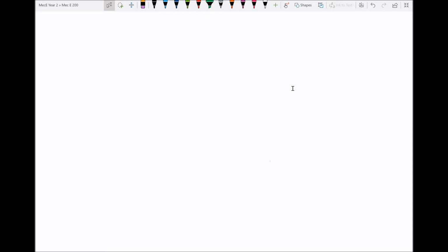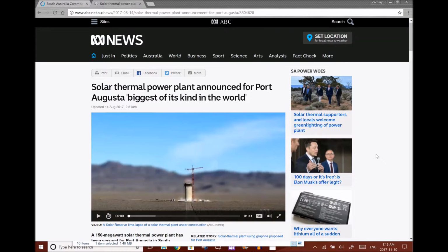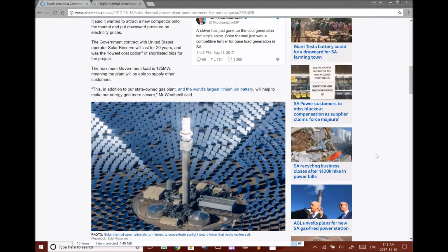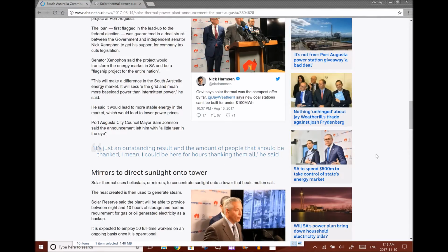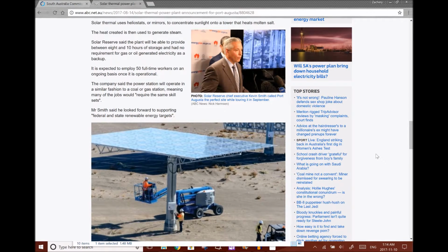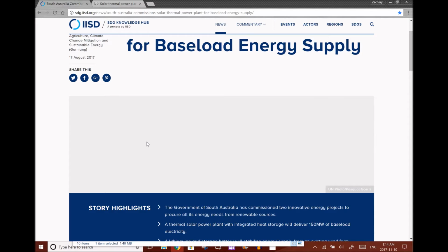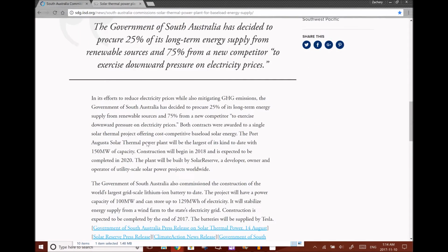Now, I'd like to consider two more case studies, one involving power generation and power storage, and the other involving food production in urban areas. So in southern Australia, the government wants to take on the rather ambitious idea of building the largest solar thermal power plant in the world. It will also be the home to the largest lithium-ion battery in the world. The project will have a power capacity of 100 megawatts and can store up to 129 megawatt hours of electricity. That's almost enough power to charge 1.3 million Samsung S4s.